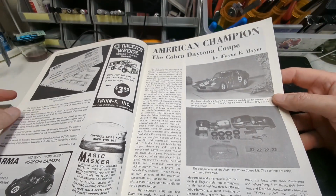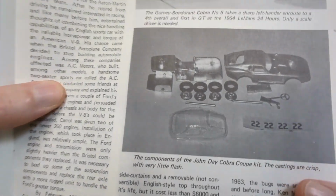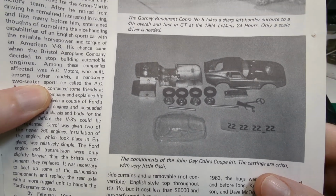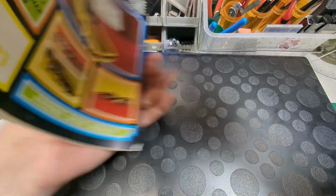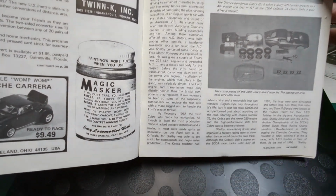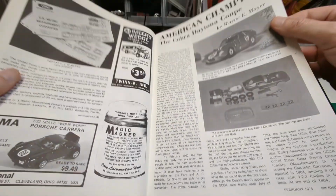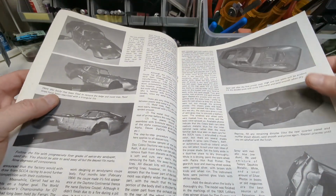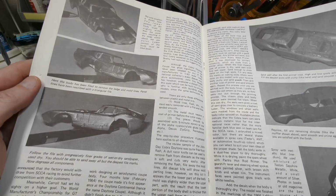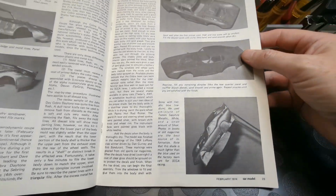And then the American Champion, the Cobra Daytona Coupe by Wayne Moyer. Okay. Oh wow, metal chassis. Yeah, dude. So is this another slot car? I'll have to take a closer look at that. I think that's another slot car. It talks a lot about the actual car. Oh wow, the actual car sold for $6,000. Yeesh. Let's see. Yeah, it's a metal body, isn't it? Fascinating. It's by Mr. Spock. Fascinating, Jim.